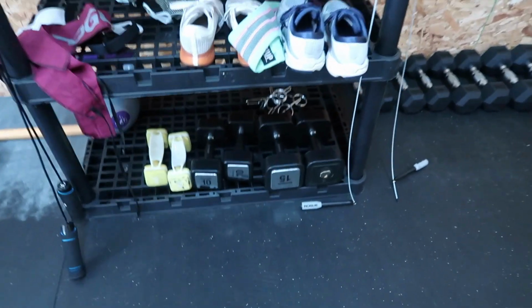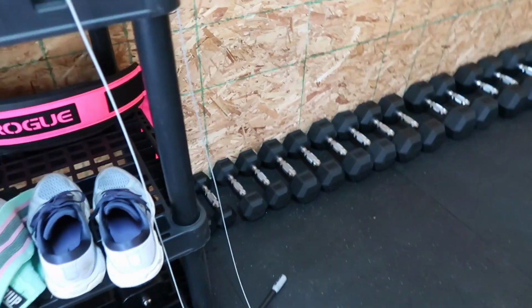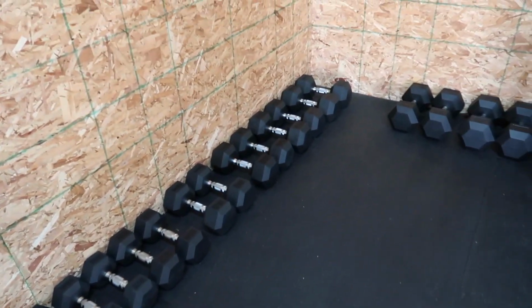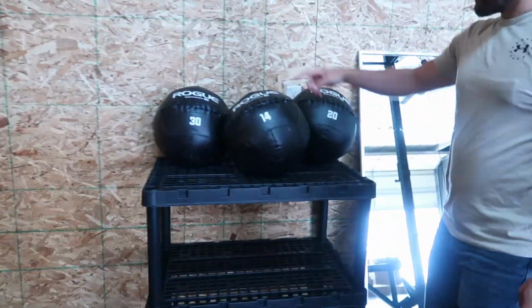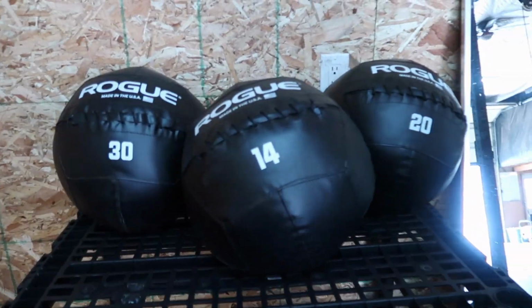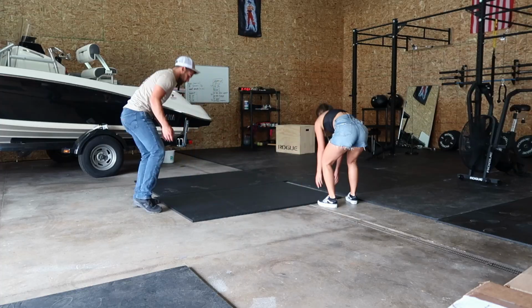These were my old ones right here, but I'm really excited to have the Rogue ones. Eventually, phase 3, we'll get the rack and then maybe go up in weight. Oh yeah, I almost forgot. We got these medicine balls. So we have a few different options here in weights, which is nice.